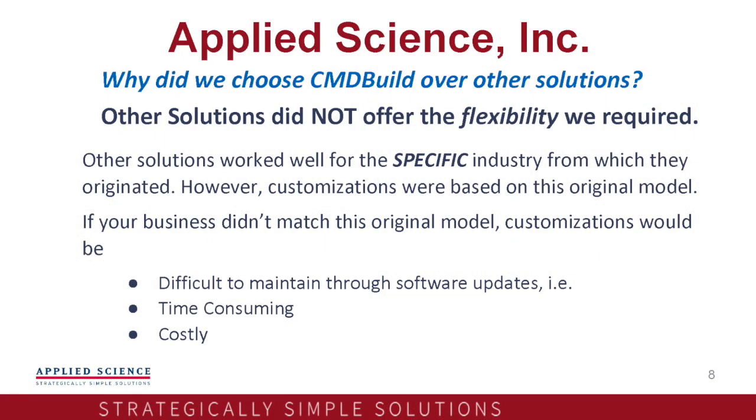We spent quite a while researching other solutions to CMD Build. We found some solutions that worked well for the specific industry from which they came. However, customizations were based on this original model, wherever their software originated from. And if your business didn't match the original model, and ours is not a typical business, then while you could customize that model to work with your business, maintaining those customizations through software updates would be time consuming and costly.